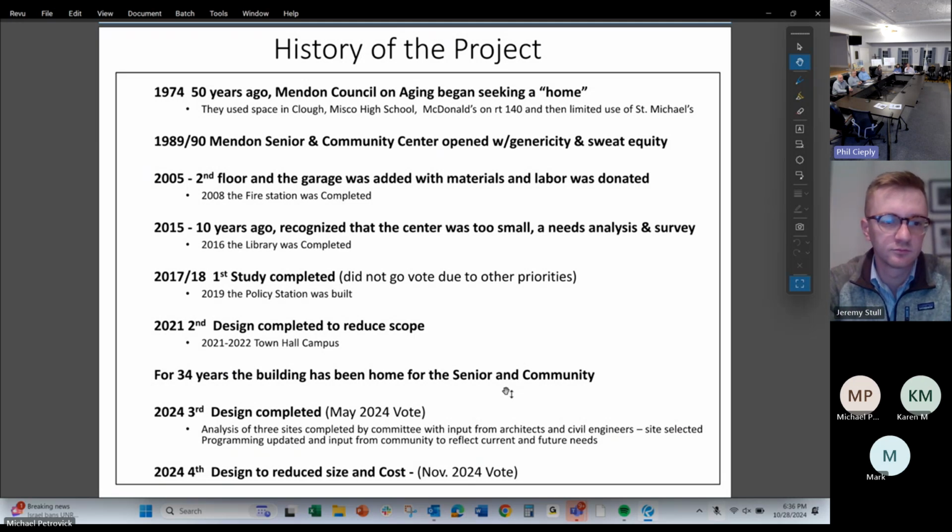That went on for a number of years. In 1989 and 90, the Mendon committee opened up a new center, which is currently located on Providence Street. That center was done by generosity and sweat equity. The town invested no money in that; just townspeople built it. In 2005, a second floor and a garage were added, again donated by townspeople. Shortly thereafter, I think there was a fire station completed as a town project.